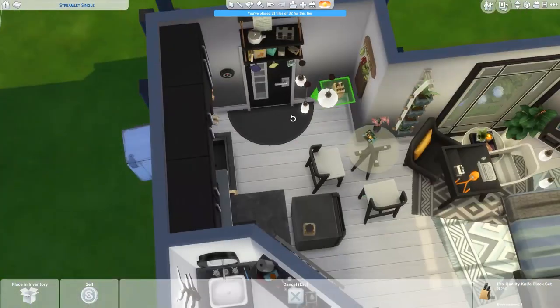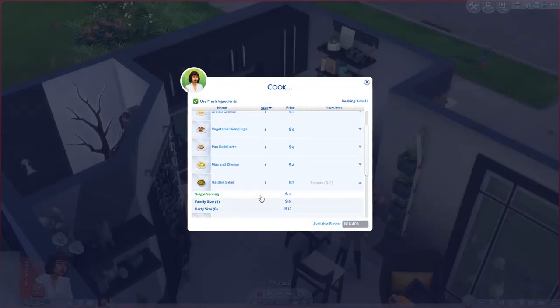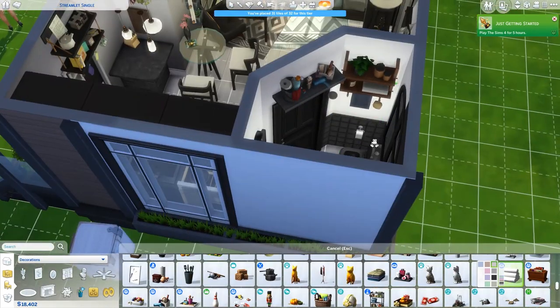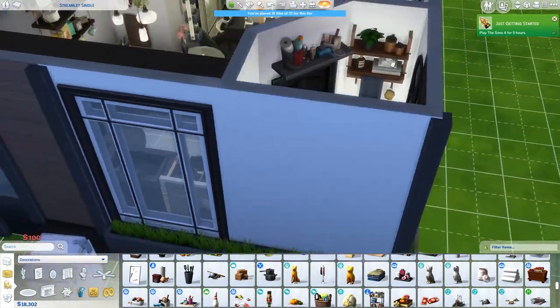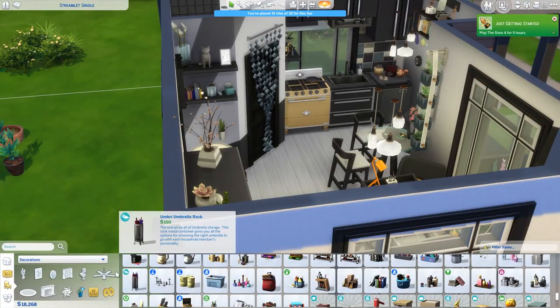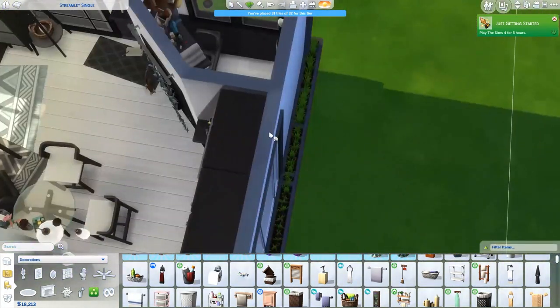Here in the bathroom, I'm also adding quite a lot of clutter. I like to make spaces feel as if they are really lived in. And if you live in a space, you're gonna accumulate stuff and there's gonna be stuff everywhere. So that's why I add a lot of clutter, even though, as I said in the beginning, I wanted to go for a minimalistic look.